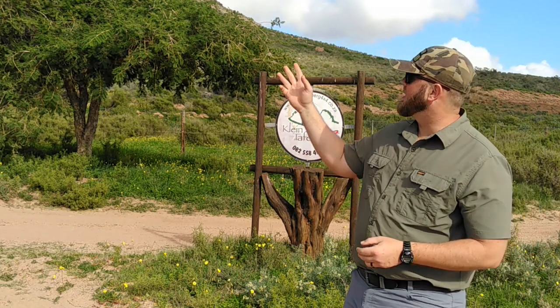Even here, there's a big mountain to the side where there are eagles and stuff that are being looked after by locals in the area. And there's so much to see and do here besides just doing the 4x4ing. The accommodation is amazing. We were very cozy. Everything you need is there. So it's definitely worth paying this place a visit.